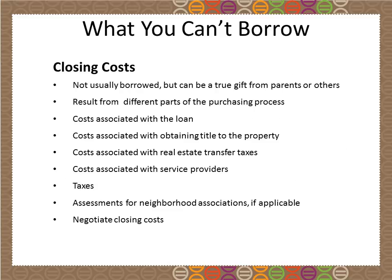Closing costs. Not usually borrowed, but can be a true gift from parents or others. Result from different parts of the purchasing process. Cost associated with the loan. Cost associated with obtaining title to the property. Cost associated with real estate transfer taxes. Cost associated with service providers. Taxes. Assessments for neighborhood associations, if applicable. Negotiate closing costs.